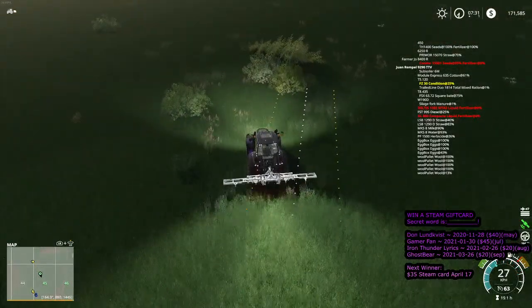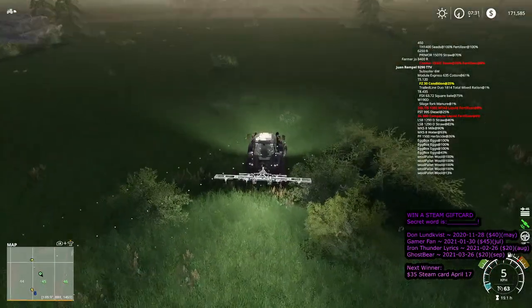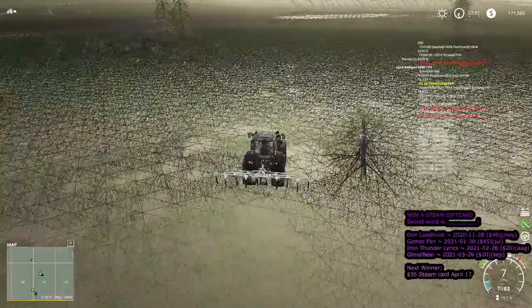So yeah, there's a tree there that I somehow missed. Is there a stump there? Nope, no stump.